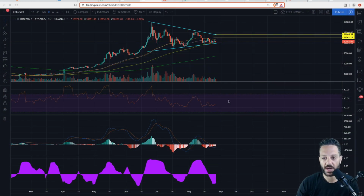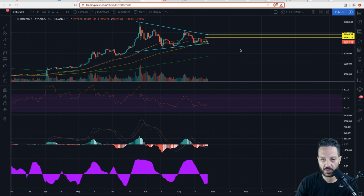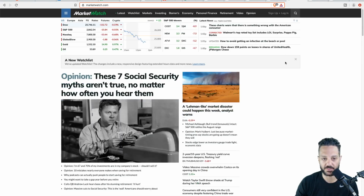So I do want to talk about Bitcoin and give you a couple of indicators and new things to look at with regards to Bitcoin's volatility, as well as the correlation between Bitcoin and gold, which is this indicator down here. We'll get into that in a second. And then we'll go over the equities market.